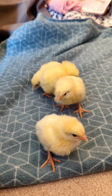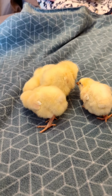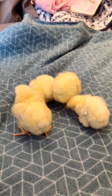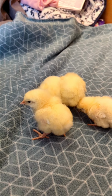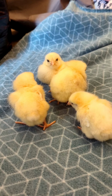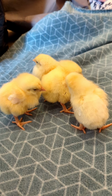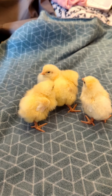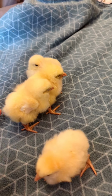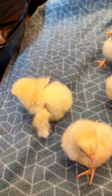Okay, friends. Which of these poor little babies was messed up yesterday with his neck all twisted? He couldn't stand, he couldn't walk, he couldn't do anything. Can you tell now? He is standing and walking now, which is so exciting.